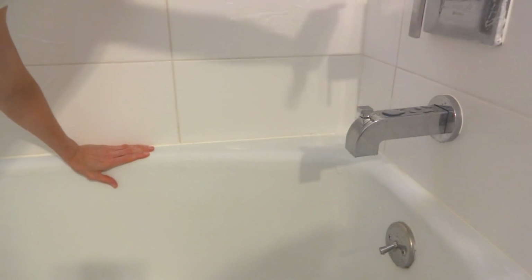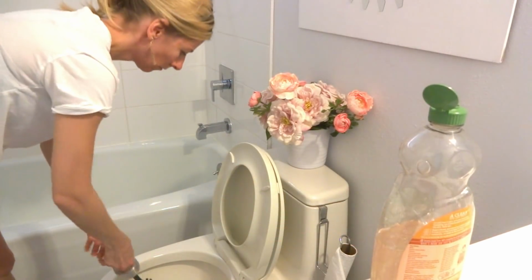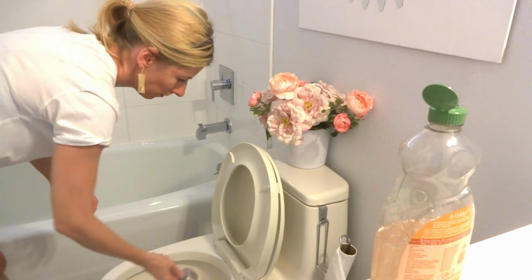Once in a while I do the top part with the tile, but otherwise this is the most dirty area done there. The top part and the faucet part kind of get foggy and not as shiny and sparkly, so I like to wash this off as well.